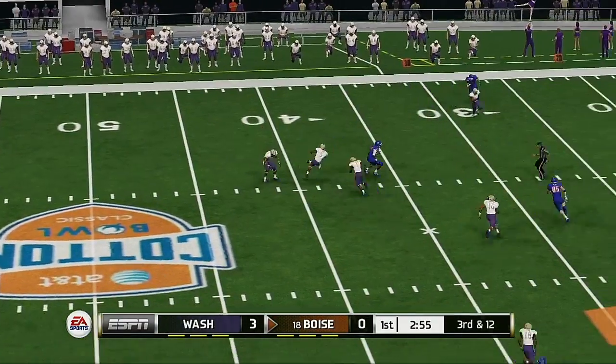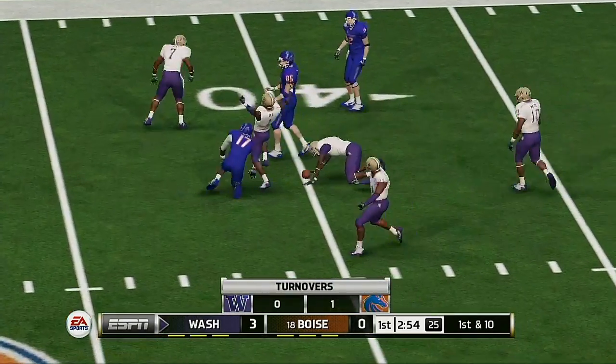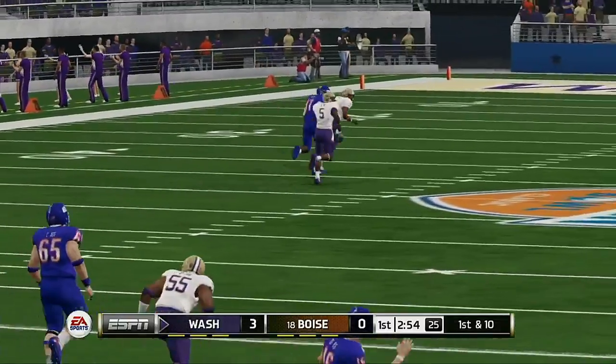Going deep, lays it out there. Oh, what an interception. He's taken down around the 38-yard line. That was perfect coverage against a pretty good route. He was all over that pass.